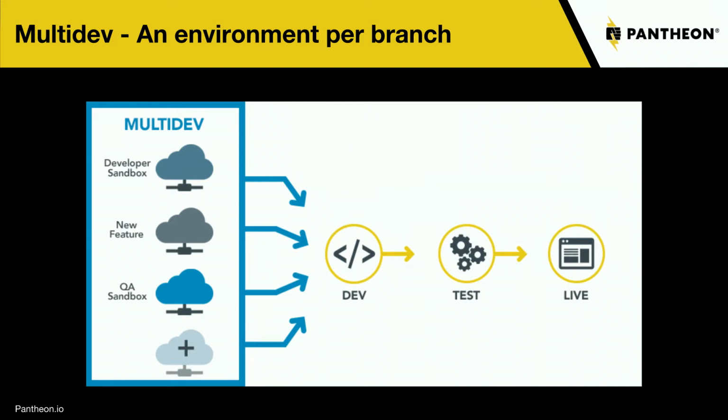Basically, you can go into the Pantheon dashboard, go into the Multidev section, and create a new Multidev. Some common use cases for that are: let's give each developer their own sandbox, or let's create a Multidev environment for each new feature we're working on. It's also pretty common to spin up a Multidev environment for security updates, for example.